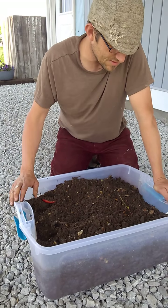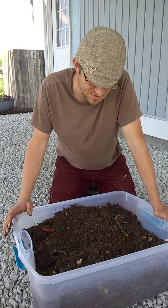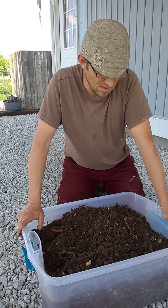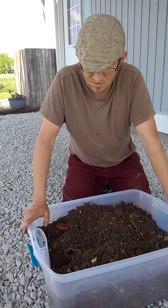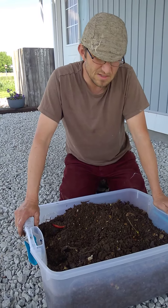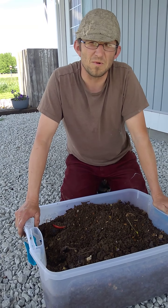So that's a compost using worms in a small space, and I'll update another video soon with a description of how to integrate these and continue to sustain them with compost in your garden.